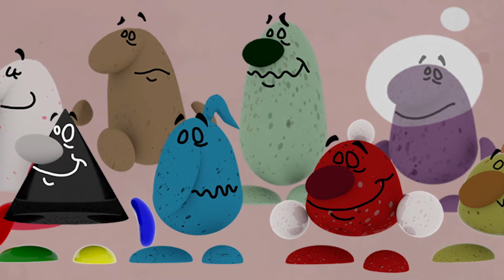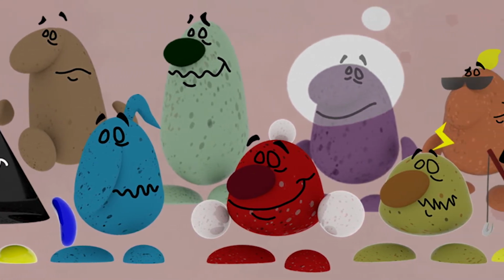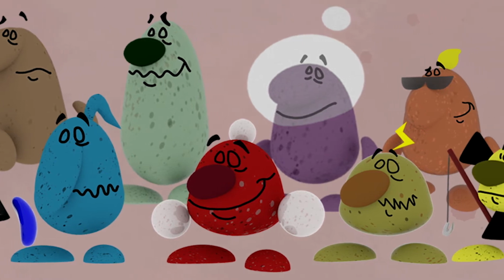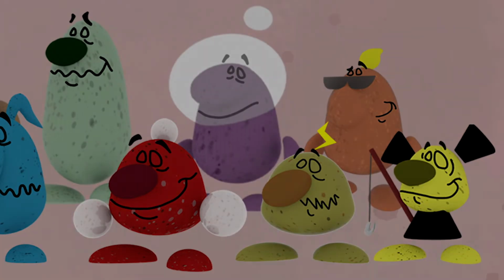No fine jewelry and fancy gadgets here. These little guys are not created, nor can they be destroyed. No life insurance needed here then. Now, let's meet the stores.